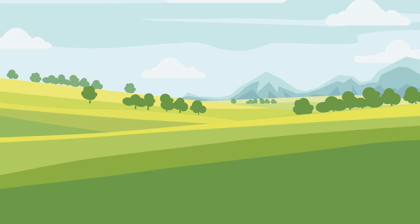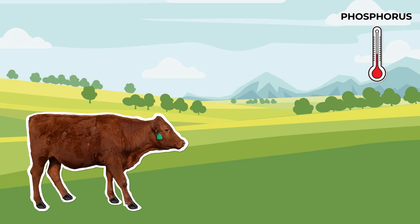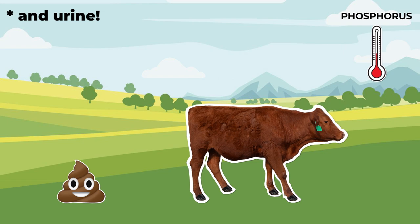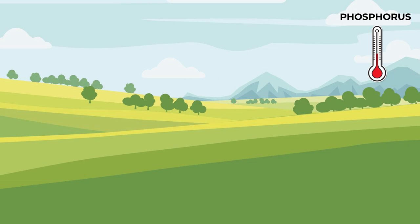Let's use an example. If the forage in this paddock is low in phosphorus, then this cow isn't getting enough phosphorus in his diet. So we introduce the free choice mineral system, and he eats enough phosphorus to balance out that deficiency. After he digests that mineral, the manure he deposits back into the pasture will contain all the leftover phosphorus he ate. As his manure breaks down, it deposits phosphorus back into the soil, bringing the pasture's soil back to a healthy level of phosphorus content over time.